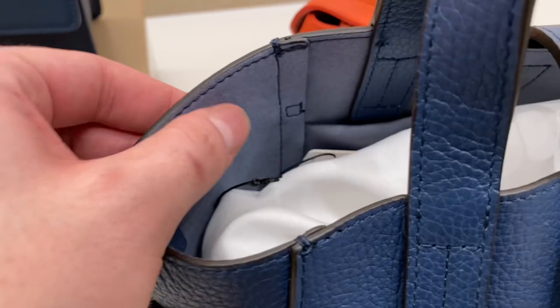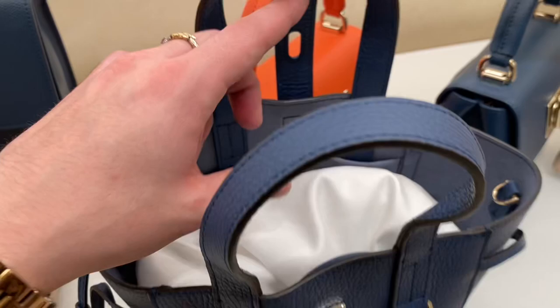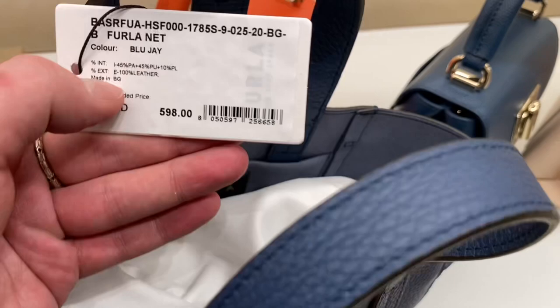I don't really, it's a nice bag. Don't get me wrong. I just don't like this style that much. It looks nice and versatile and all that. I like how on the front it has a bag charm clip. I absolutely love that, because sometimes, girl, trying to hook on a bag strap or something is just a pain in the ass. $598 Canadian.